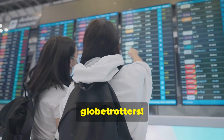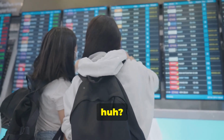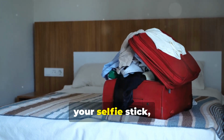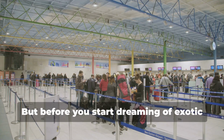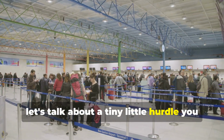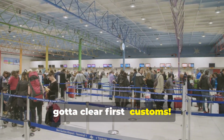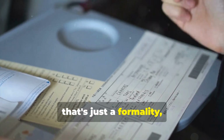Hey there, Globetrotters. So, you're about to embark on a thrilling adventure to a far-off land, huh? You've got your sunscreen, your selfie stick, and enough outfits to make a fashion statement every hour. But before you start dreaming of exotic cocktails on the beach, let's talk about a tiny little hurdle you gotta clear first: customs. Now, I know what you're thinking. Customs? Oh, that's just a formality, right?